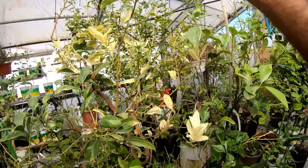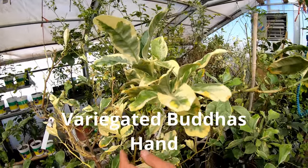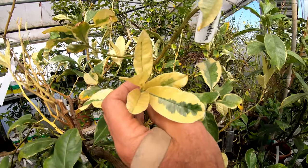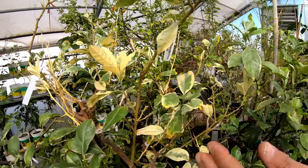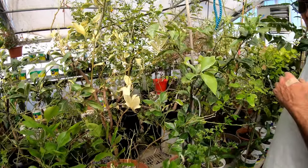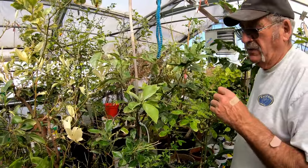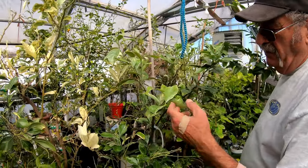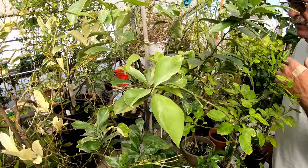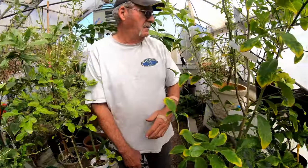This is variegated Buddha's Hand. This was the one that had a bump in the road a while back, but we got some new leaves coming on, so it's going to be all right. That's probably one of the biggest ones I've seen. Like everybody, I fight spider mites in here on a regular basis, and once the damage occurs, it's there till you get new leaves. So it's not fatal, but it isn't pretty, and you certainly try to avoid it if you can.